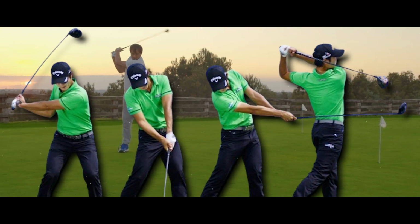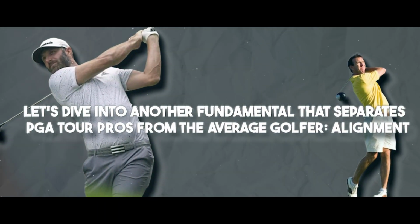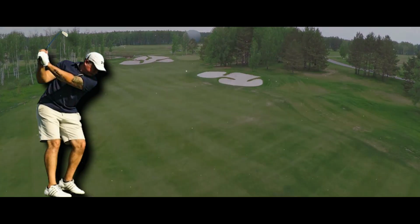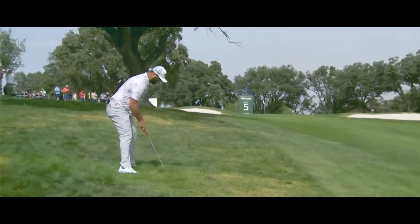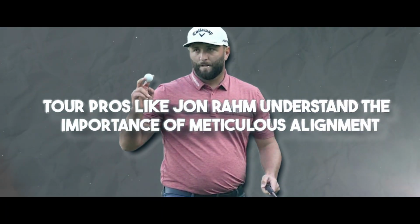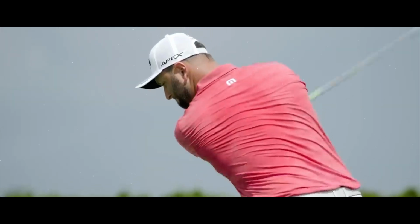Now that we've addressed the power of a swing trigger and keeping your hands low for a straighter ball flight, let's dive into another fundamental that separates PGA Tour pros from the average golfer: alignment. You might be surprised at how much your starting position impacts where the ball ends up. Think about it. If you're aiming at a target 300 yards down the fairway, but your feet and body are slightly misaligned, even a perfectly executed swing could send the ball way off course. Tour pros like Jon Rahm understand the importance of meticulous alignment. They use alignment sticks and pay close attention to their body position, ensuring they start the ball on the intended line.